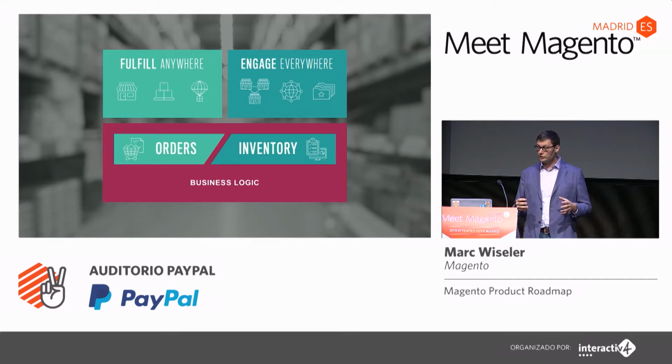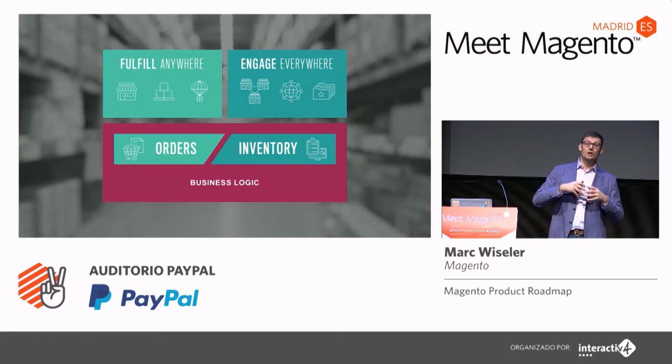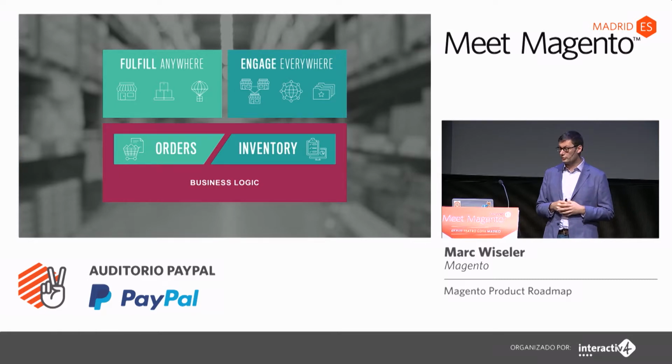You want the ability to fulfill from anywhere. You want to turn your stores, your distribution networks, your drop shippers, and maybe even your partner stores into mini fulfillment centers and use them as strategic assets to enable better service to your customers, and faster, quicker shipping to your customers.